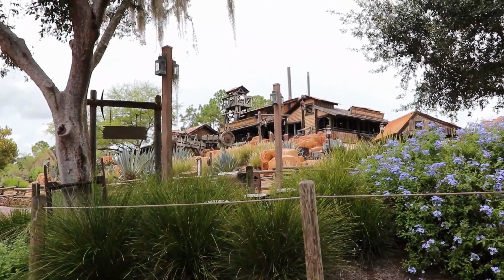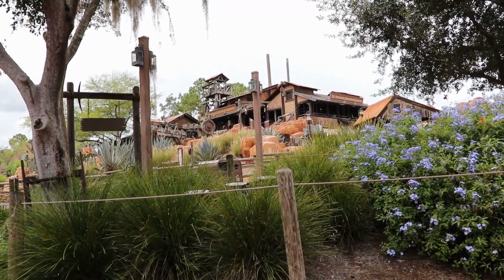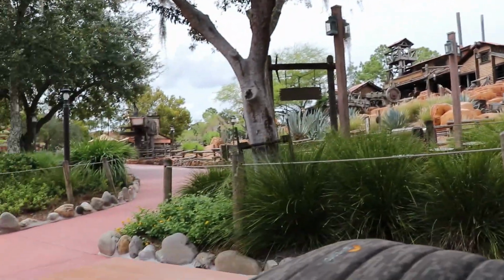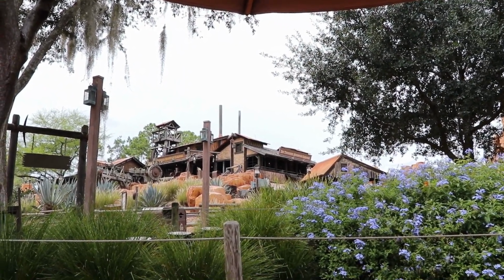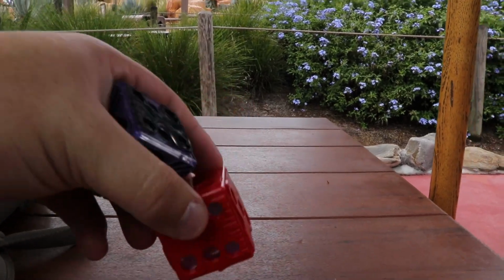I'm back in this area over by Big Thunder Mountain. I can only assume it's a rest area just given the fact that there's tables here. I don't know what this was before, maybe it was stroller parking, but Big Thunder Mountain's down right now. I moved from Pecos Bill because there's too much noise. So I did end up getting the Oogie Boogie dice.